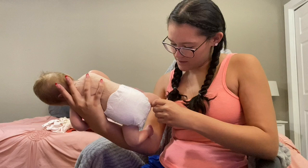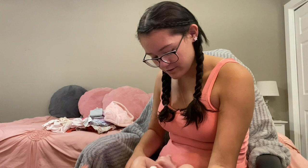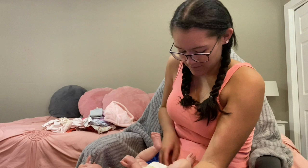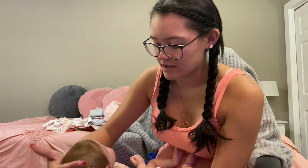Sometimes when people do mottling, it can get a little crazy looking, but it looks very, very nice on her. Wow. Got her little tootsies. You guys can see that. That's my favorite part, the feet. So cute.